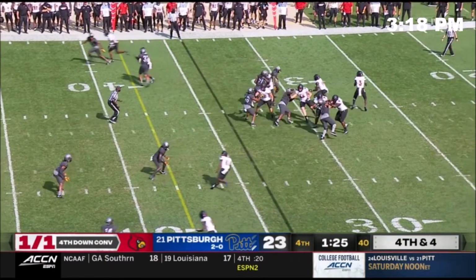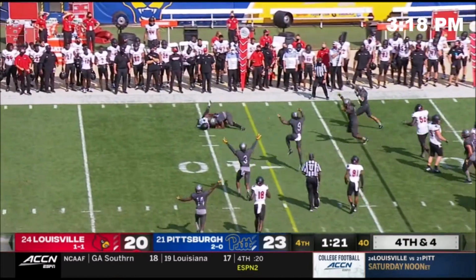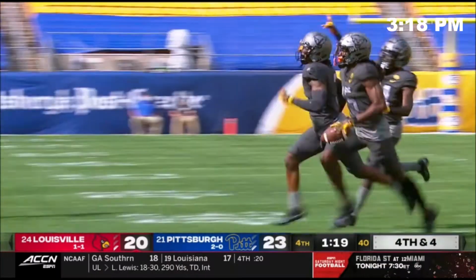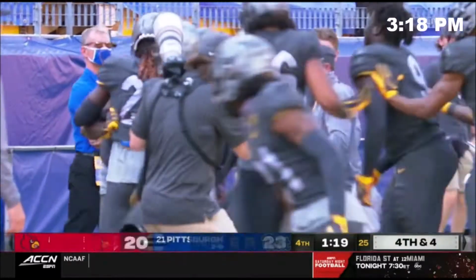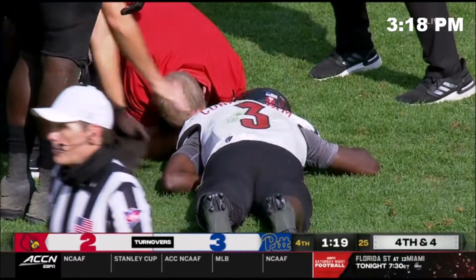Out of the pit timeout. Cunningham wants to throw. Pressure coming. He will put it up for grabs, and it's intercepted. Pennock gets the pick. Cunningham is down, and the Panthers have flexed today, Roddy, with 3 second-half interceptions.